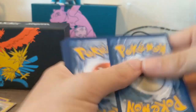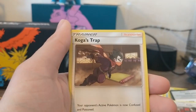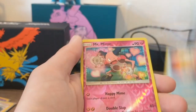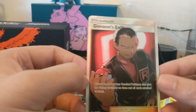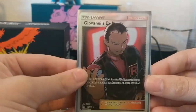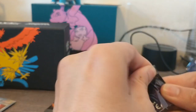I mean, dang, I keep forgetting to cover the QR code. I mean, if you pull a Charizard, it's game over. That's the best you can do. Giovanni's Exile, Koga's Trap, Pikachu, Magikarp, Koffing, Clefairy, Staryu, this should be the shiny, Mr. Mime, and a Giovanni's Exile. Very nice full art card, sadly not worth a lot of money, and I have already pulled him, but it's nice to see him again. In his slot you can also pull a full art Jesse and James, which I would love to do.